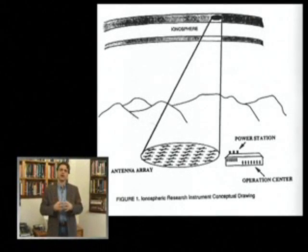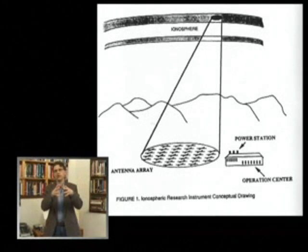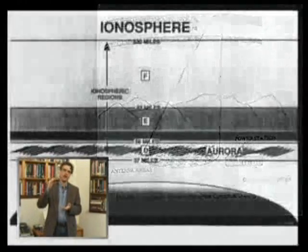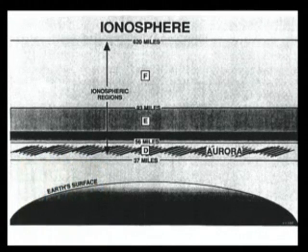With the HAARP array, the way this works is each antenna is fired in a unique sequence that creates sort of a corkscrewing motion called cyclotron resonance, where the energy is actually forced into a relatively small area and then concentrated many miles above the Earth's surface. In this case, the intent is to activate an area called the ionosphere that's about 30 miles above the Earth's surface, extending several hundred miles out from there.